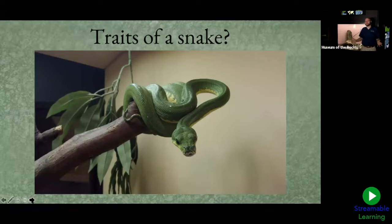Now, one of the big things a lot of people like to say is that the difference between a lizard and a snake is their legs, or lack thereof. But that's not always the case, because there are actually legless lizards. And there are also examples of some species of snakes having vestigial limbs or legs near their rear end. That means they have evolutionary leftovers from the days when snakes used to have legs. What really defines a snake is a couple of things.